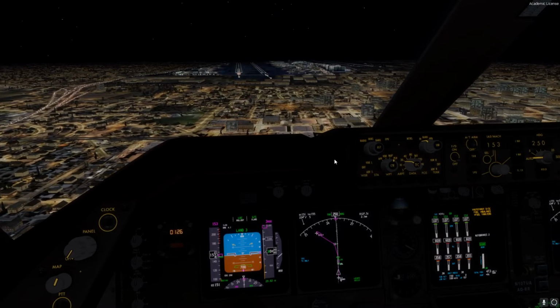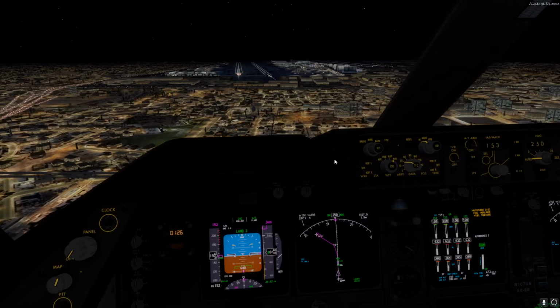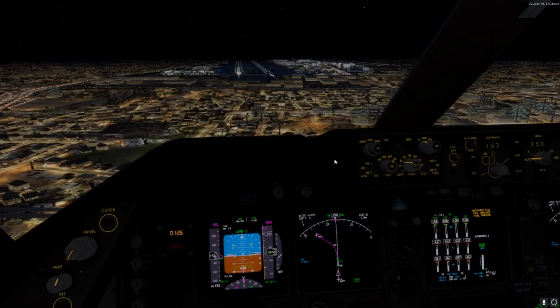So I'm still lightly holding the throttle, but just enough that if something were to happen, I could pull up. But right now, we're still on full ILS.